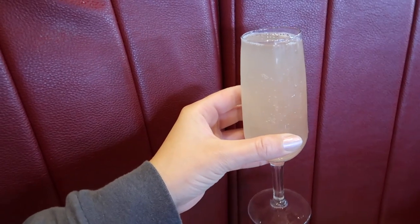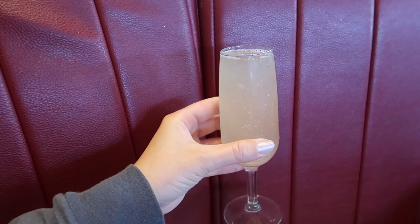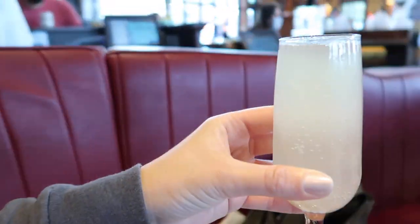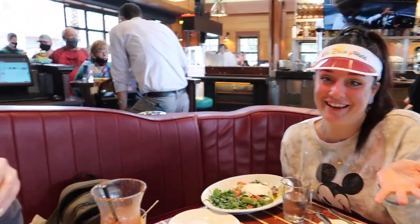Next up, I'm gonna try the Paramosa. This is Kopparberg pear cider, white peach puree, very simple. It's my favorite. The pear drink is delicious. It's just very, very simple, just pear and bubbly, and it's perfect. It's so, so good. You can pair it with anything, and it's practically perfect.